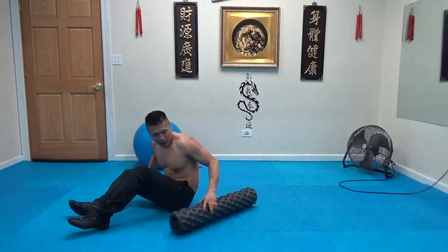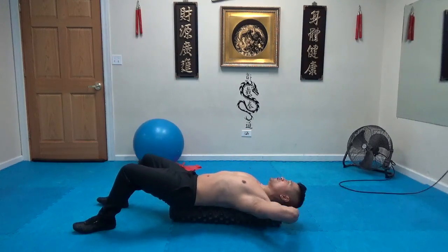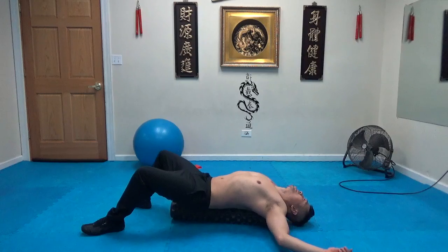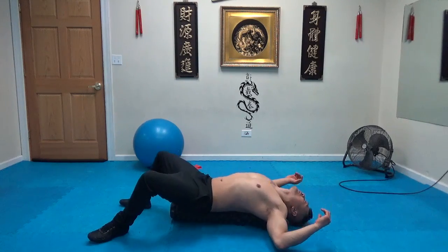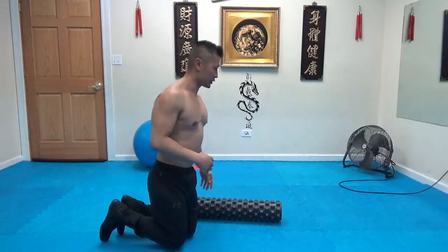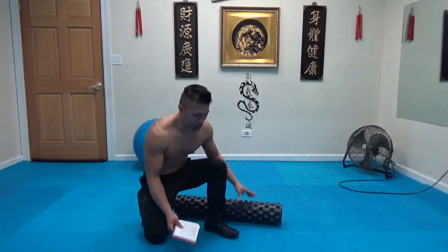Another one is have the roller vertically and lay on the roller vertically, and then get your head to hang over the edge of the roller and let your head rest back and your arms out. So basically the roller is pushing the center out as your arms lay back and relax, your shoulders are laying back, your head's laying back, and you can just kind of roll to the side as well. This is encouraging you to open up, okay? Alright, so you got that roller. Let's see the next one. Number 9 will be the stretch right here.